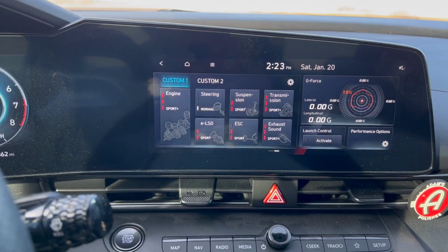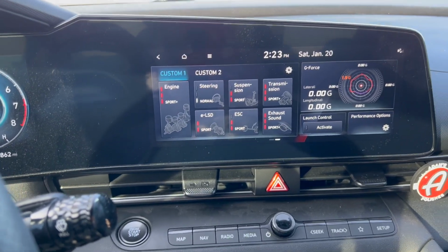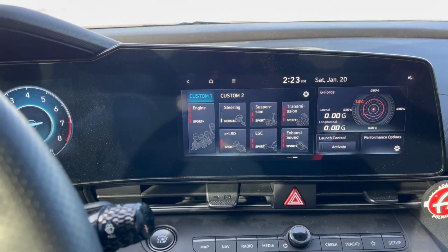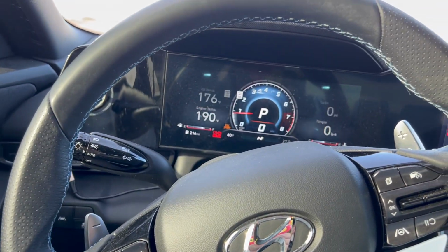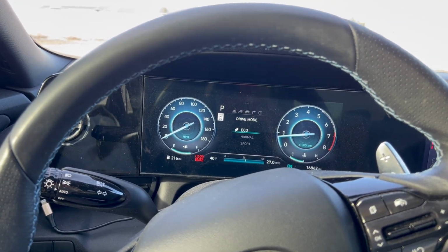I haven't really been using it as much as I thought I would, but I guess it makes sense. This is mainly for track use or when you're doing autocross or things like that, not necessarily for everyday use. Most of the time I just slap on N mode if I want a louder exhaust, or put it back if I see a cop, or if I'm low on gas, I'll put it into eco mode, simple things like that.